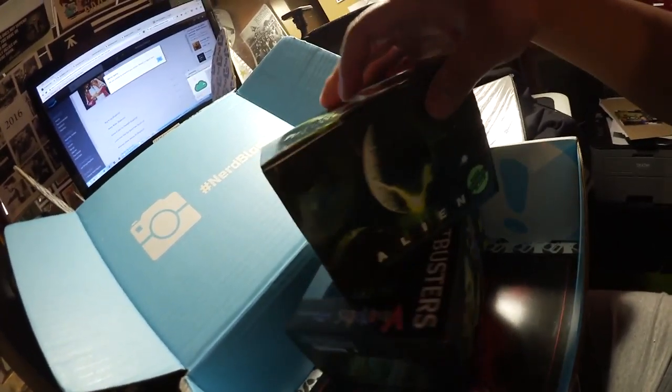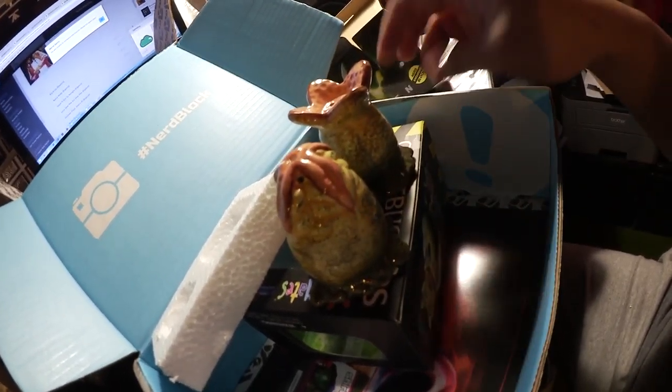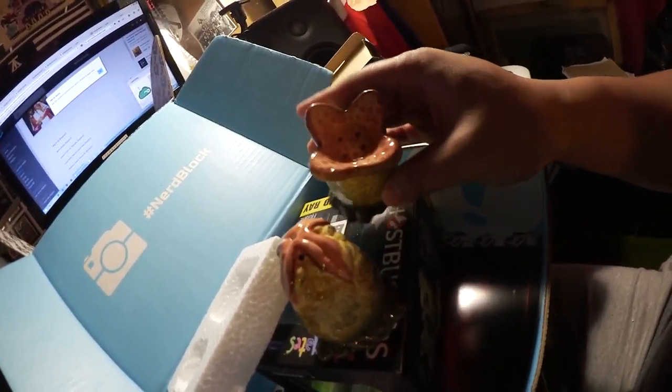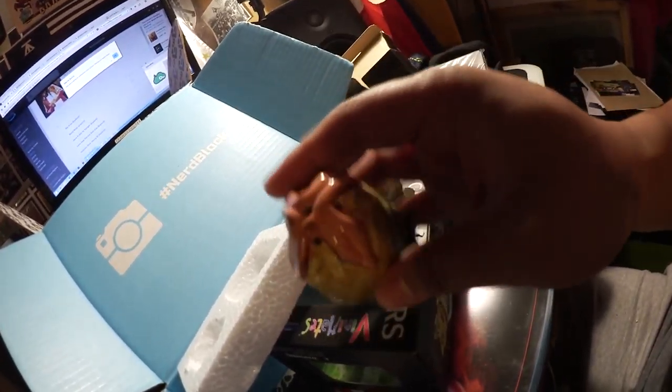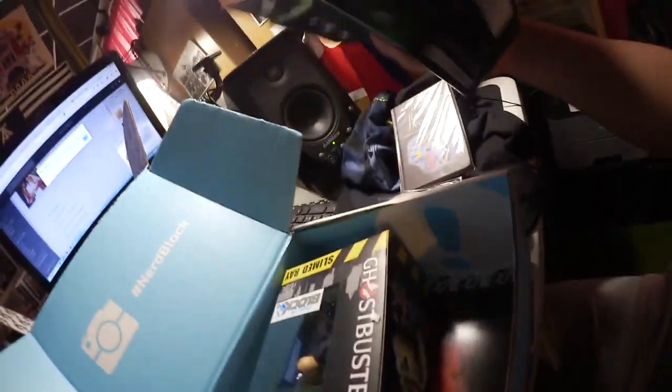Oh. I don't know about this though. Oh, salt and pepper. I don't know. This is weird. This looks like an alien vajaja. I don't know, bro. I don't know if my brother even wants these. It's like a salt and pepper setup. Yeah, that's very weird. But that's dope, I guess, if you're into aliens and alien vajaja, but that's how it looks.